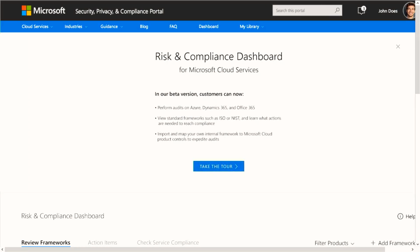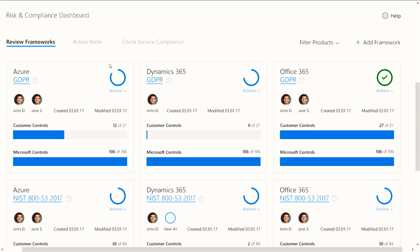So these are some great capabilities, and we'll show you the actions that you can take as an admin in just a second. But I know the team is actually working on some additional capabilities. Can you show us? Yeah, it's early, but I'm excited to show you a sneak peek at our vision for the next version of the Service Trust Portal. Here you can see this idea of a compliance dashboard, which gives you a view of all of the controls for the different services and the status of your implementation.